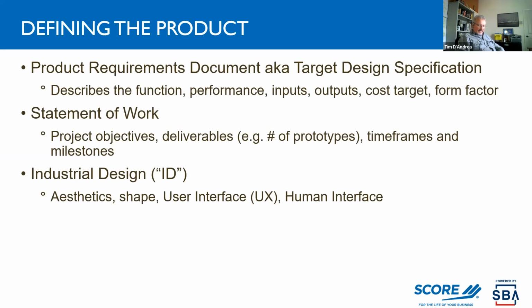So now let's talk about the elements of product development in a little more detail. We talked about this target design specification, which in some worlds refer to it as a PRD, product requirements document, mostly in the medical biotech world. This describes the function of your product, how fast it's supposed to complete some kind of an operation, what the inputs are, the buttons, the outputs, the lights, the feedback, the sounds, the cost target, the manufactured cost, the form factor, etc. I can provide templates for these PRDs. We have some on the SCORE website. But this is fundamental, especially if you're going to go find a partner. They need to have a clear idea of what this is, so that they can properly quote the work.